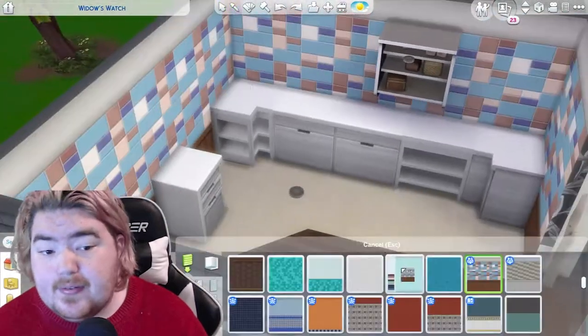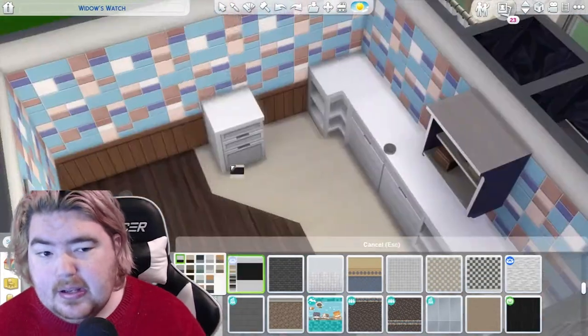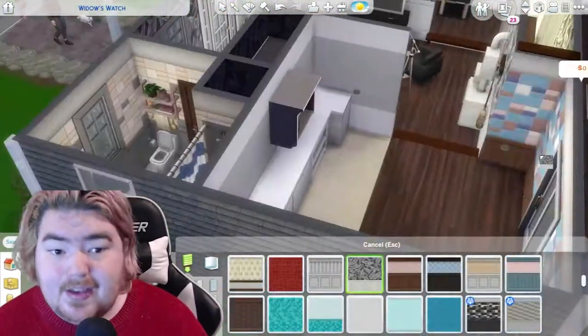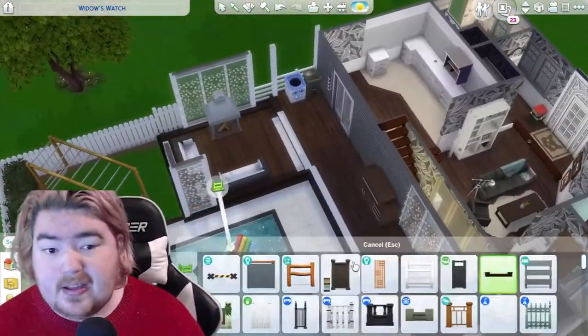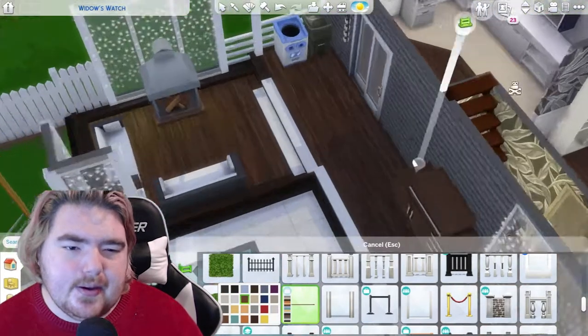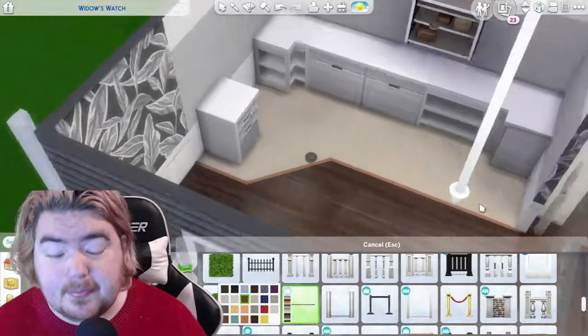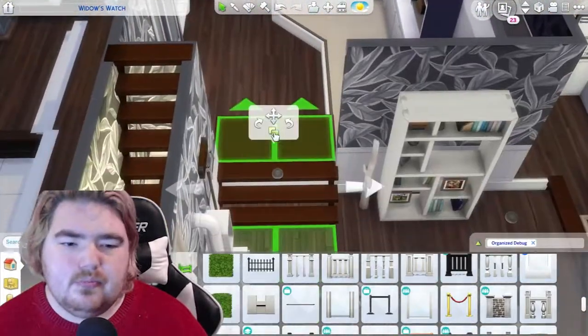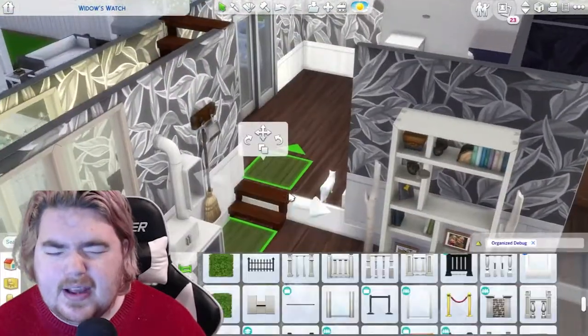The kitchen itself is very small, which is ironic because their dad, at this point in time when he was alive, was a cook, a top 10 chef, who completed the Cook aspiration. This is for a fast legacy, by the way. I don't know if I explained that yet or not. I'm just trying to think of things to talk about by this point. A fast legacy is where you play on short lifespan, and so that's why we're going through the legacy so fast.